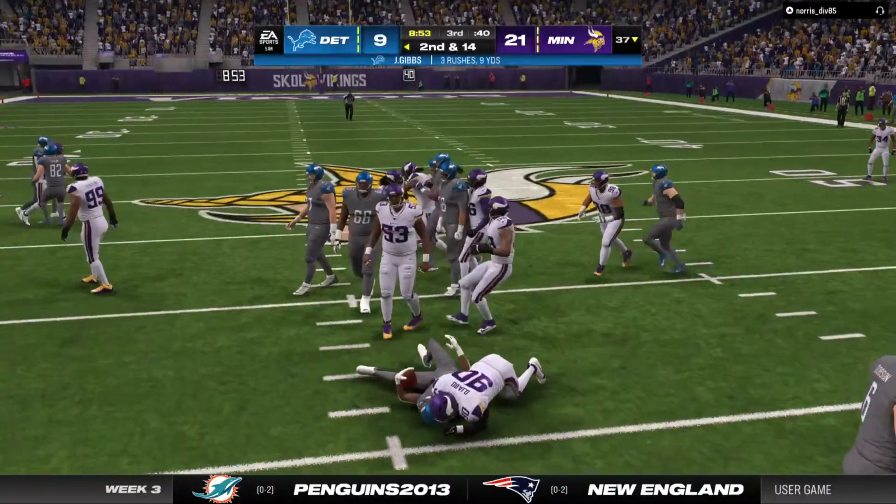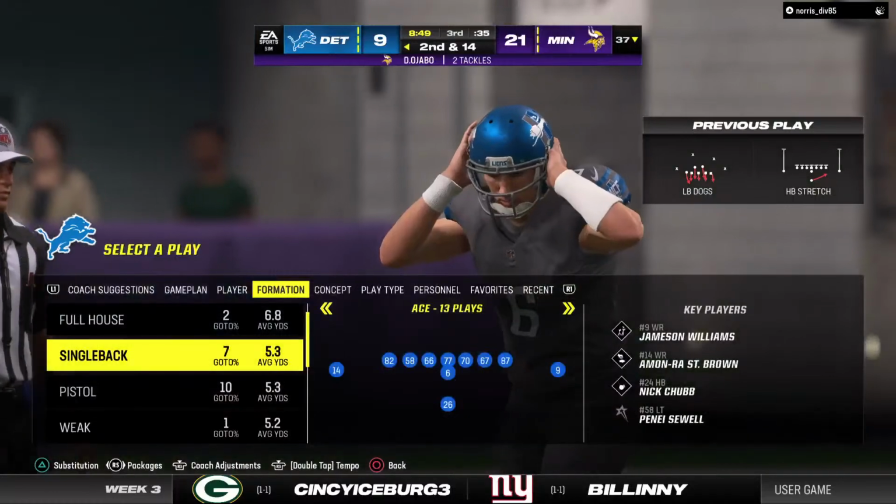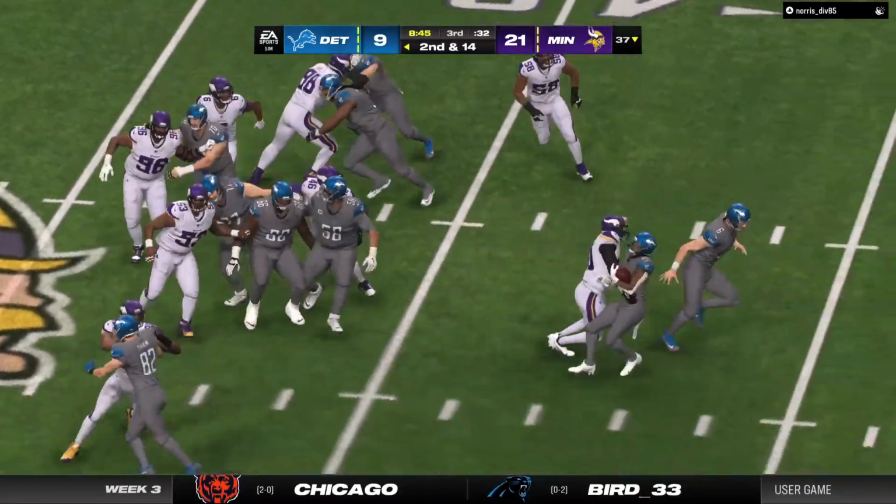Trying the left side with Gibbs. And forget about finding a lane. He barely had time to look up before he was planted in the backfield. Yikes, a 4-yard loss really sets him back now for 2nd down.